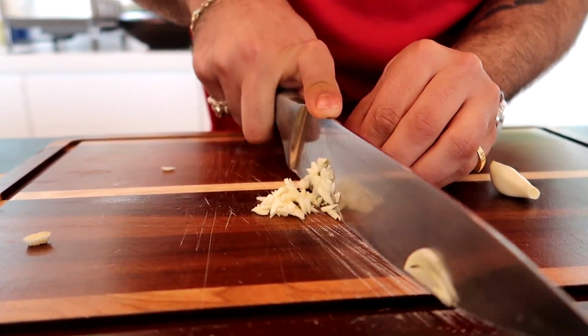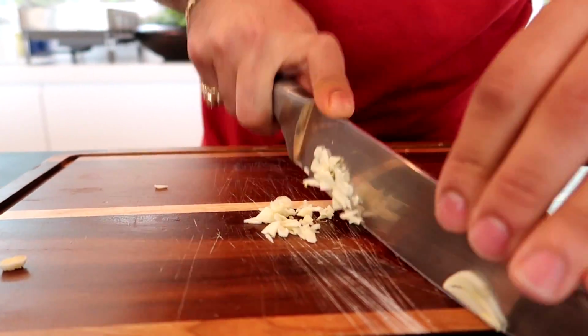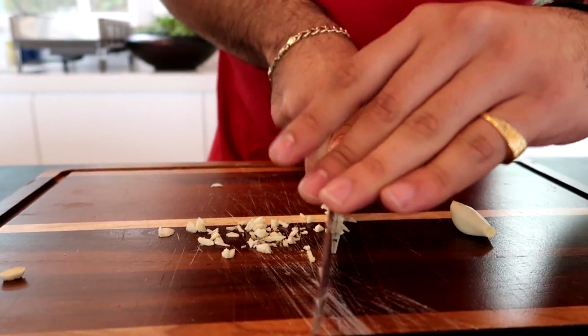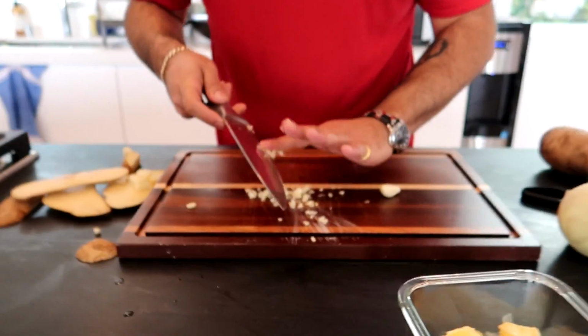So once you go through it one time and you have relatively small slices, then you just want to give it one last chop so that you are getting a nice minced garlic all the way through. So do that for about 2 or 3 cloves of garlic. We're gonna do about 2.5 today, maybe 3. We have some garlic. We're gonna do that for 2 others.